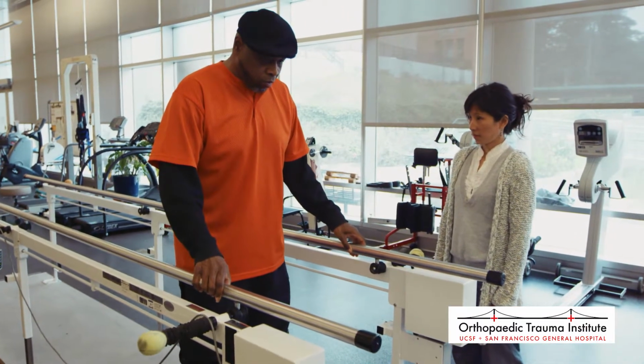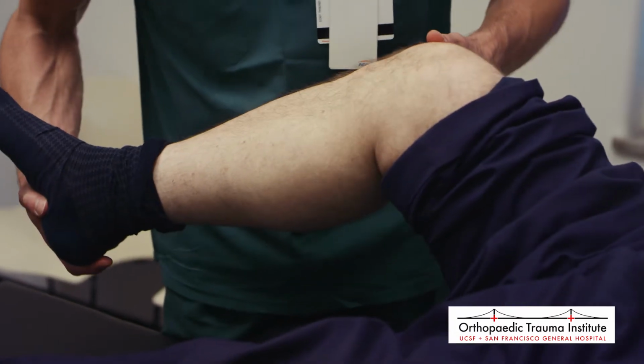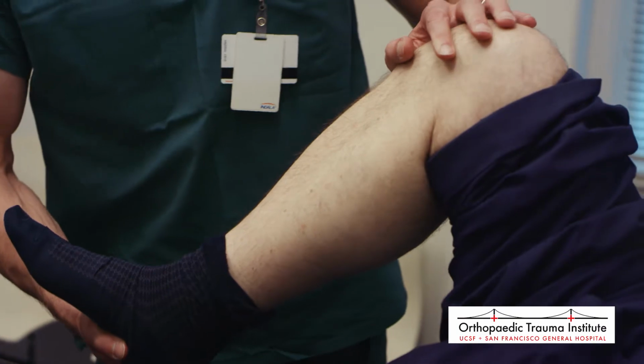For patients that are doing well enough to go directly home after surgery, they will either have a therapist come to their home and work on things at their home, or they may go to the physical therapist's office to work on therapy as an outpatient.